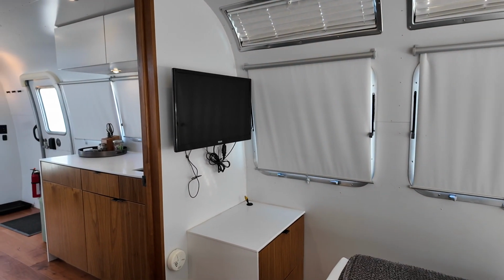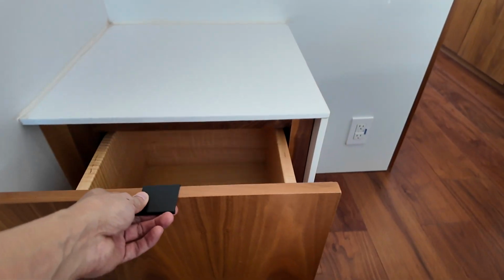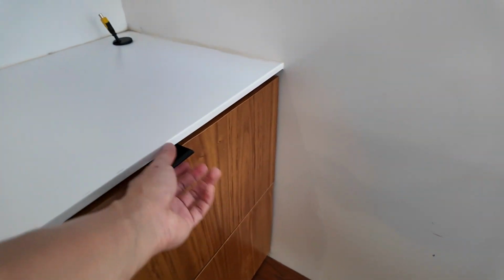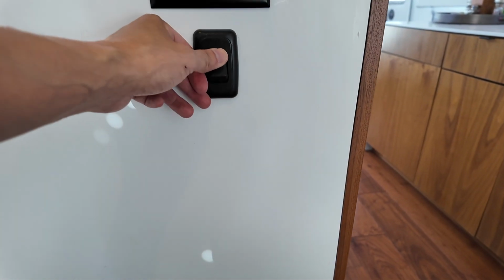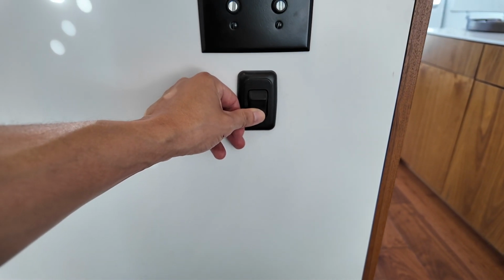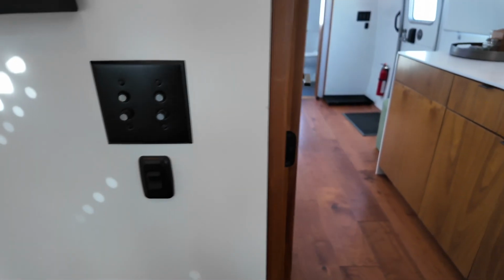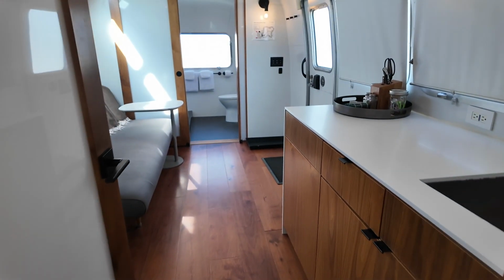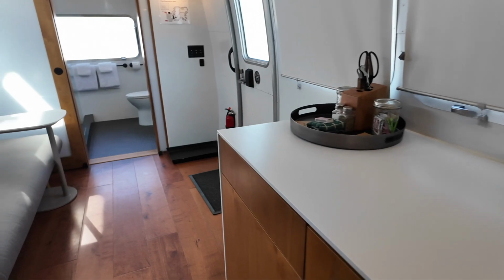There's the TV, some more lighting and the controls for the lights, and some more storage drawers on both sides. And more storage. I'm not sure what this switch does. Yep, I don't know what this does. So overall, this is a pretty spacious camper here at Autocamp in Joshua Tree.